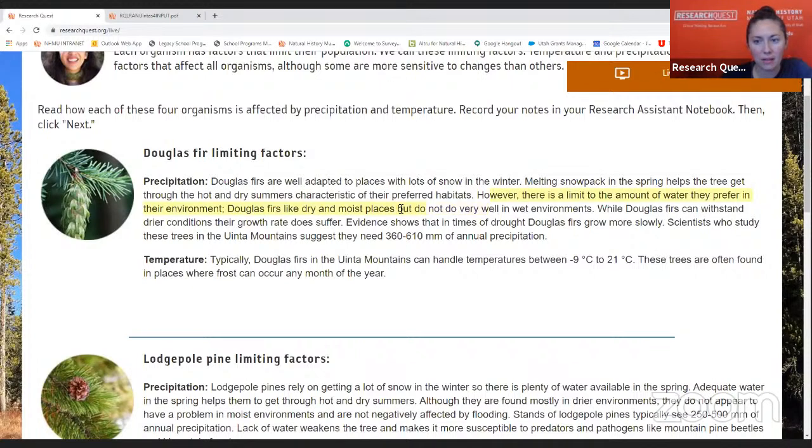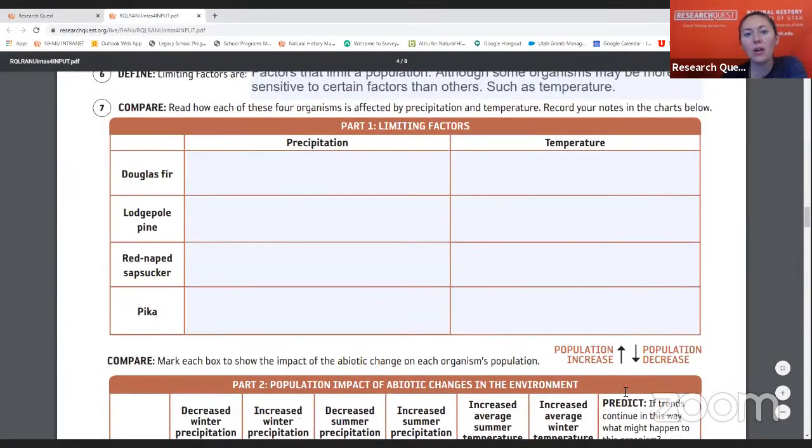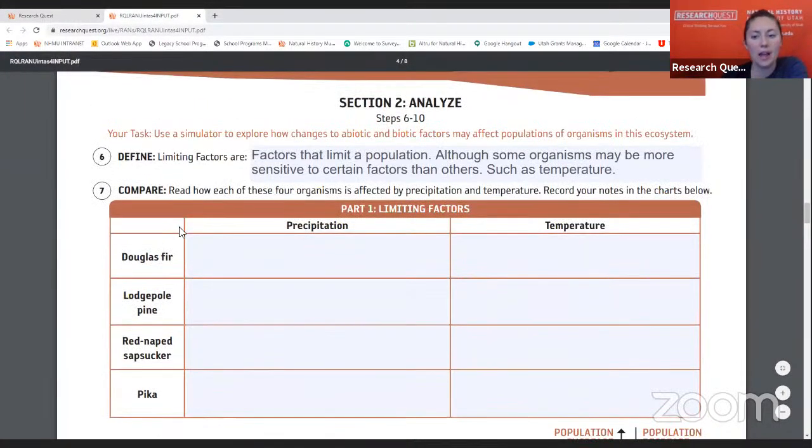However, there is a limit of the amount of water they prefer. Douglas firs can tolerate fairly dry or moist, but do not do well in very wet environments. So lots and lots of winter snow would cause lots and lots of soggy soil as it gets warmer, which could be problematic. All right, so I think we're going to go ahead and wrap up here today.